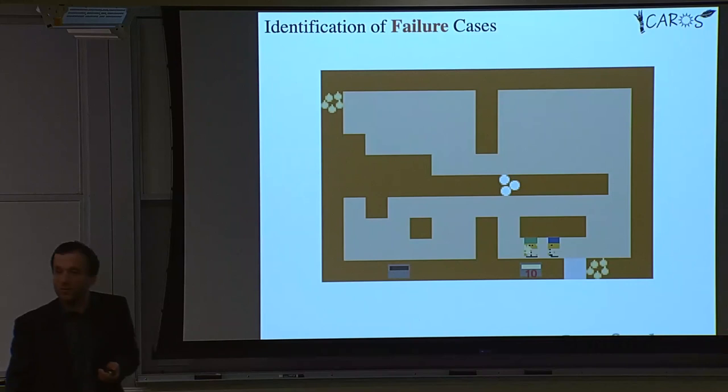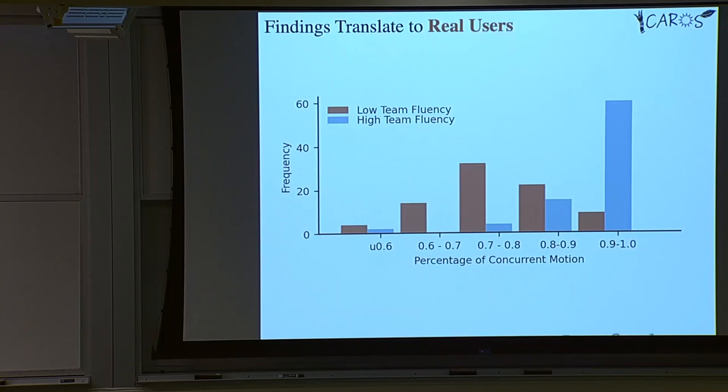And so this is a corner case based on the model of the PAMDP agent that was discovered from this environment generation pipeline. What is really exciting is that we then removed the simulated human and we had actual human users play the game. And we said, do these behaviors that we observed in simulation translate with real users? And the answer is yes.